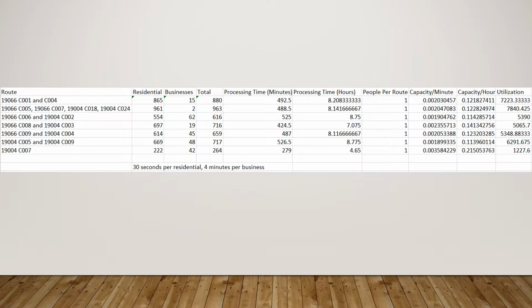This chart is a much easier to read version of what I had on the previous slide. Here, on the left, we see all of the routes that were grouped together, their residences, their businesses, and their total, and then the processing time, capacity, and utilization. All of the routes have a maximum of a 9-hour workday, as that is pretty standard in the United States.